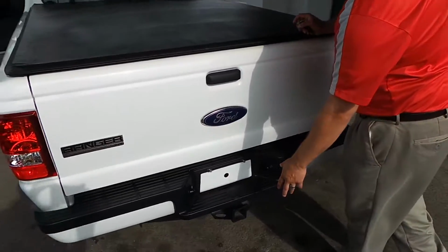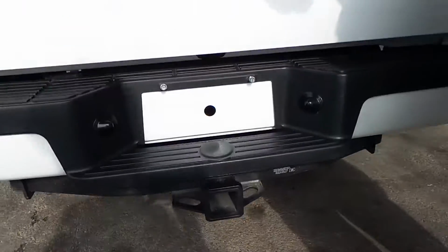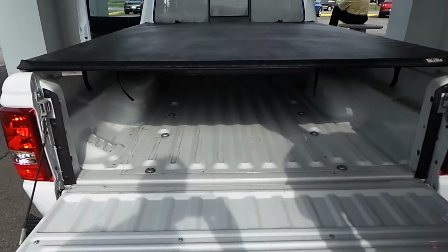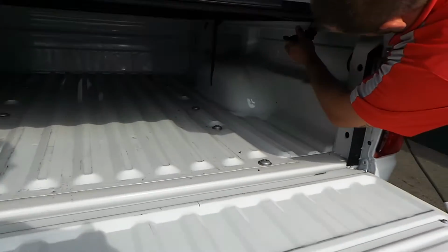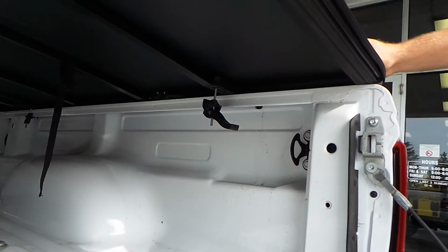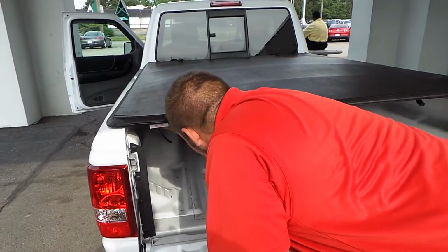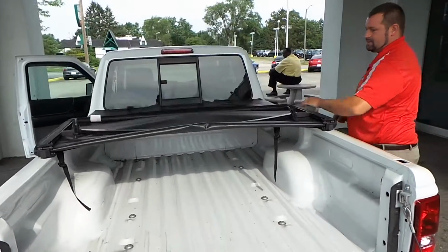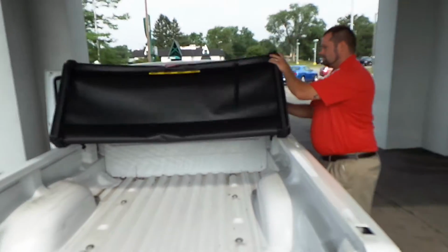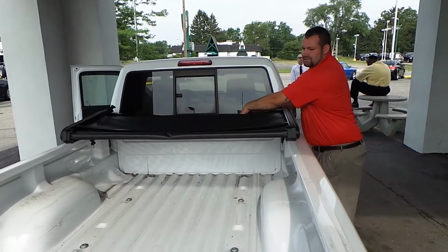Here's your hitch. Like I said, the truck's really, really flawless. It's as clean a truck as you're possibly going to find in a 2011. Right here are your locks and your tonneau cover. This one's a tri-fold, so all you gotta do is flip these up. And these just clip together in case you need a little extra space.